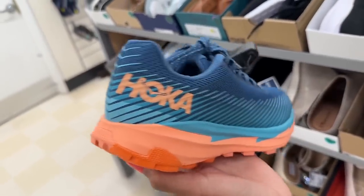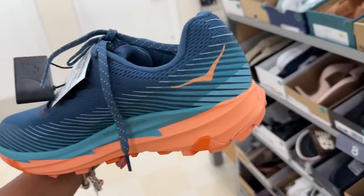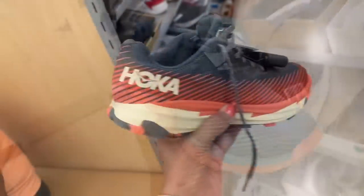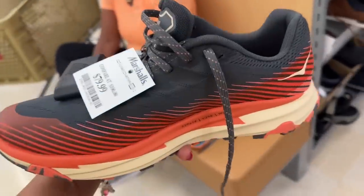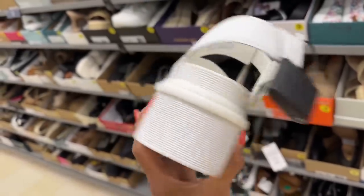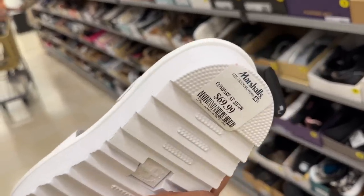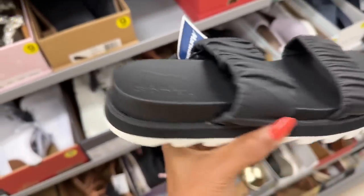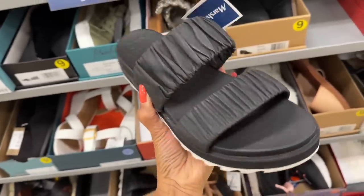So I found a Hoka. This is pretty, $80. I'm gonna look for this in my size. These are nice and comfy. Oh, look at this Hoka. This is another color right here. $80. Look, I found Dr. Martens sandals. And $70. So look at this. This is Sorel. $25.